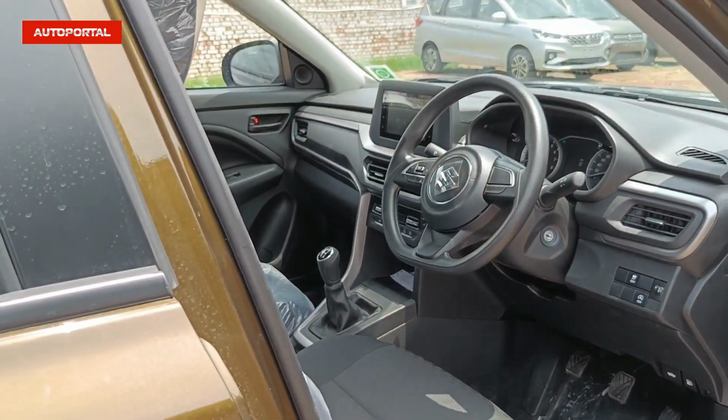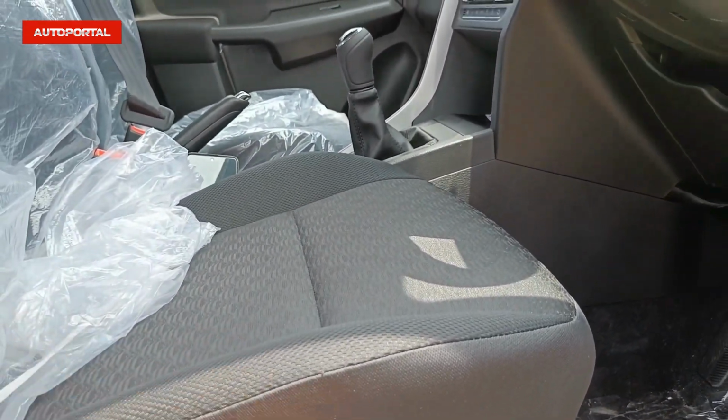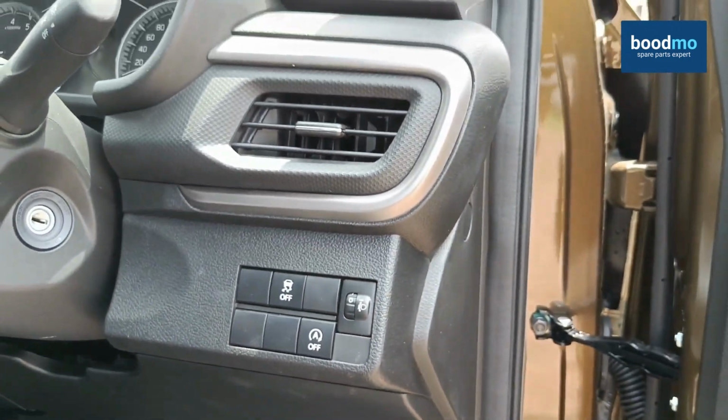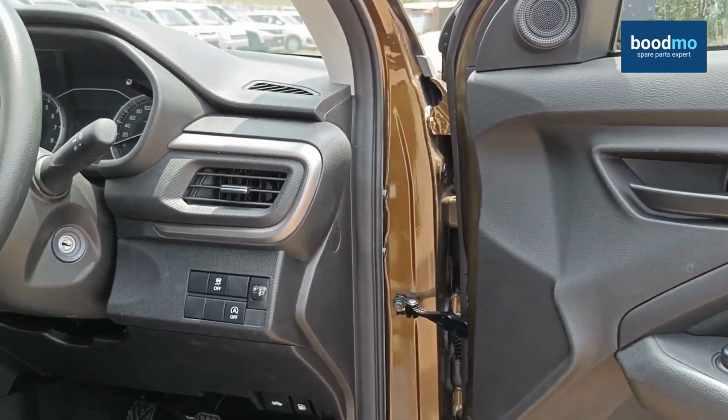There are 4 speakers that have been offered on this particular trim. The seats are height adjustable and decent in terms of overall cushioning and comfort. Here are the controls for the electronic stability program as well as idle start-stop technology.